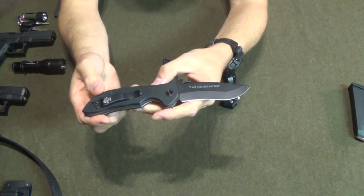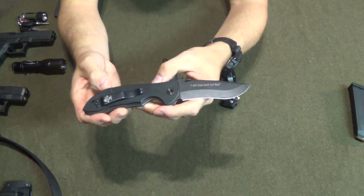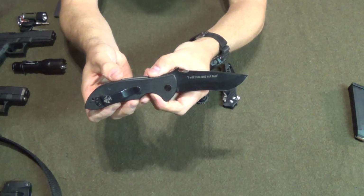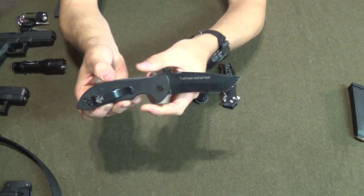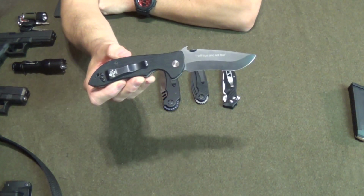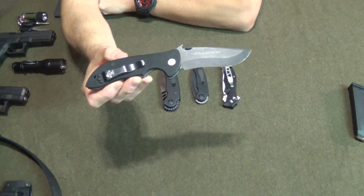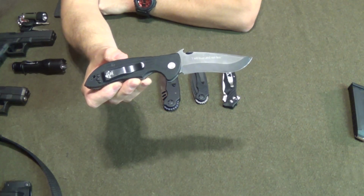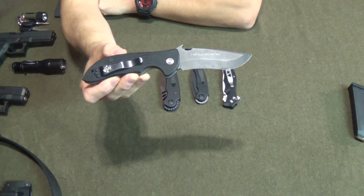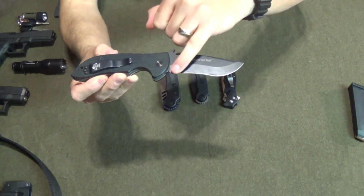This knife was originally developed for an Army SEER group. After some SEALs saw it, they made requested changes to it through Emerson, and this became the preferred carry for a lot of SEAL teams. It's kind of one of their iconic knives, next to their CQC7, but I consider this a very good everyday carry knife. It's got the recurve blade on it.